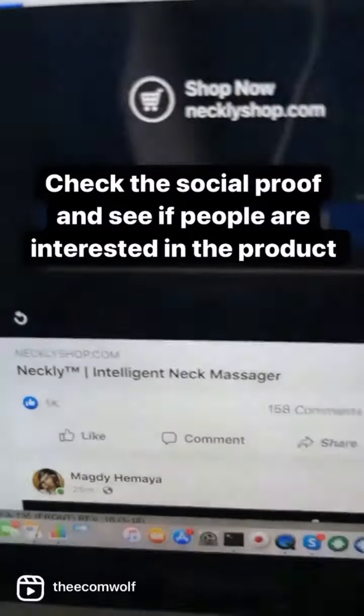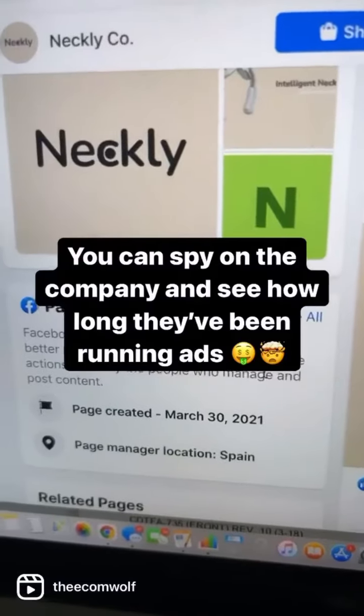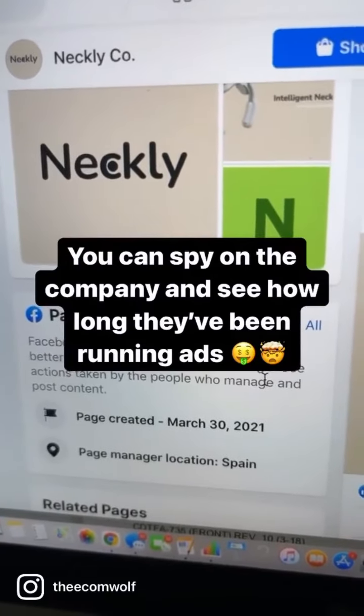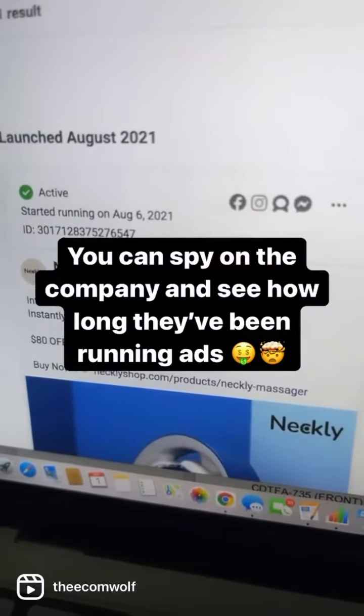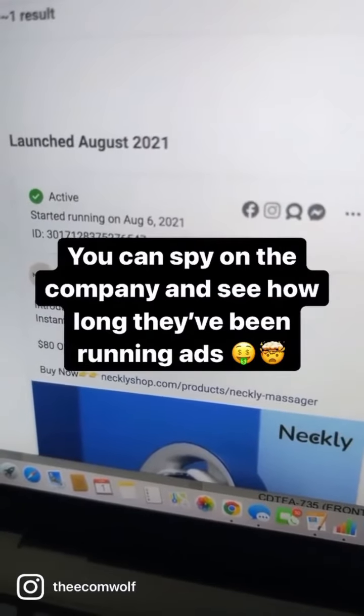You can check out the social proof by looking at the likes, comments, and shares to see how popular the product is. You could also go to the company's page to see how long they've been running these ads for this product to solidify if they're actually making money. They've actually been running this ad since August 6th. It's currently September 1st. This means that they're most likely running a profit for this product.